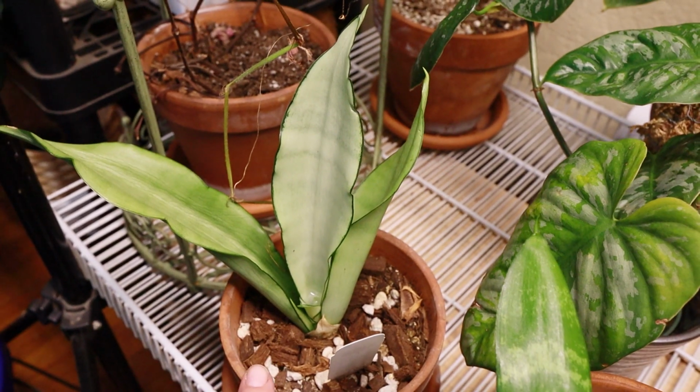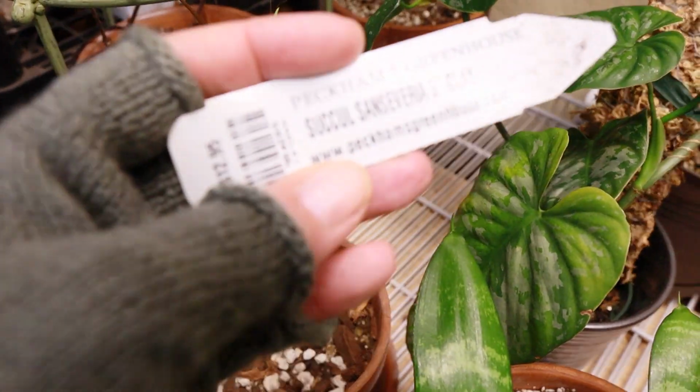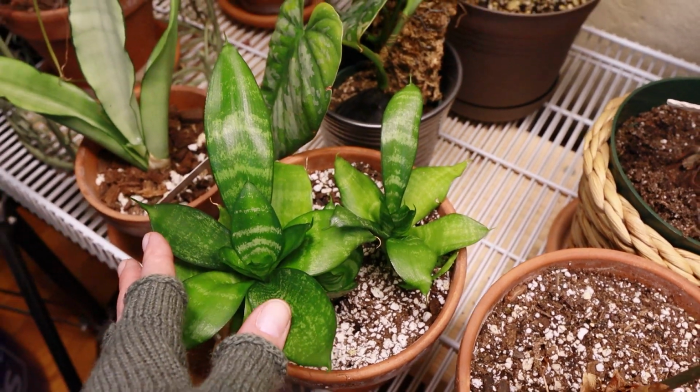This is a Sansevieria or Dracaena. I believe it's a moonlight. It doesn't say, not helpful. Got a couple of these. These also came up from my grandmother's plants.